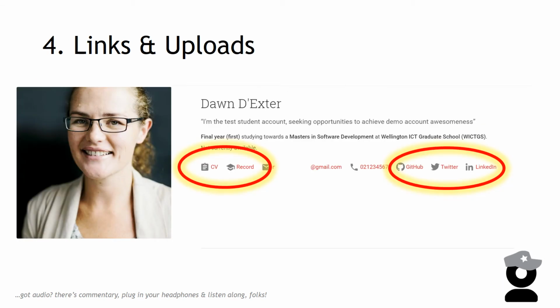The next part, now that you've got their interest, is that they will check out your links and uploads. Most employers will now make a beeline for the CV. Some may be more interested in your grades or your social media presence. For your CV, academic record and work visa, if you need one, they need to be uploaded as PDFs.